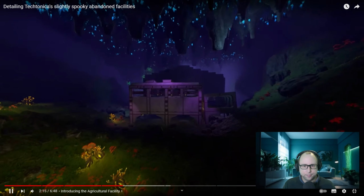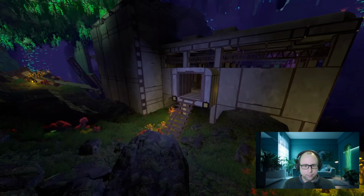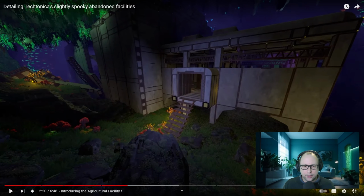So as you can tell, it's a little bit spooky, right? It's kind of this big run-down massive space that's accomplishing a lot. It's obviously made out of the base building updates. The other facilities, although they're abandoned because there was no one in them, are not made out of the base building updates. They are set pieces. So these are totally new. A lot of things for us all at once.